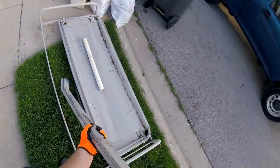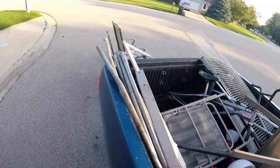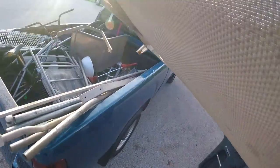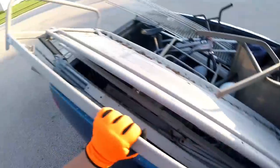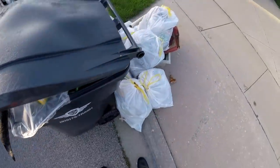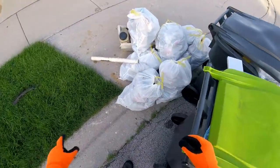A little bit of a workout. Porch swing. A lot of times I just go by the sound of a bag. You can kind of see through those, but.